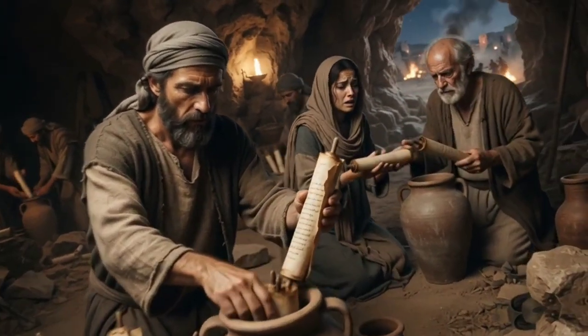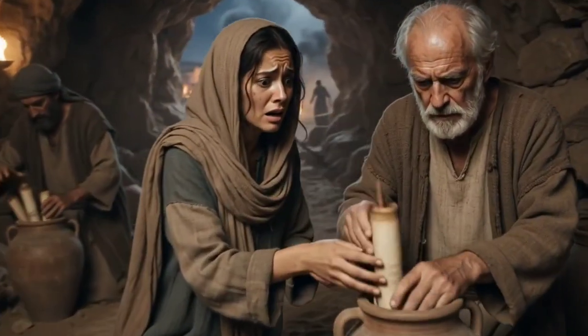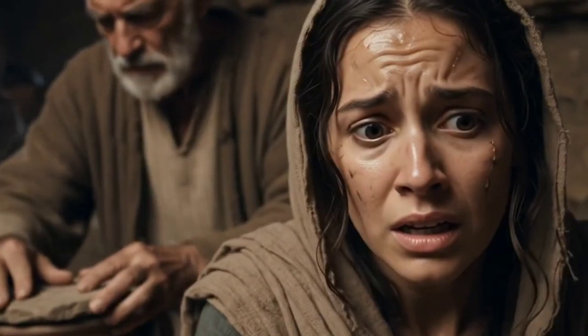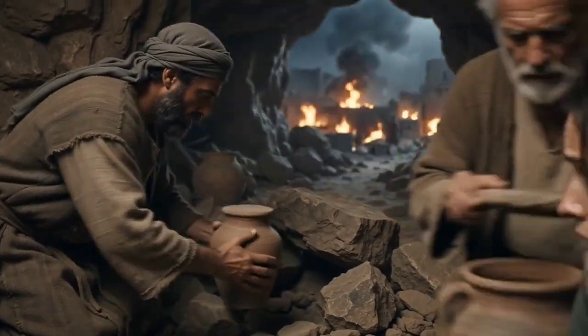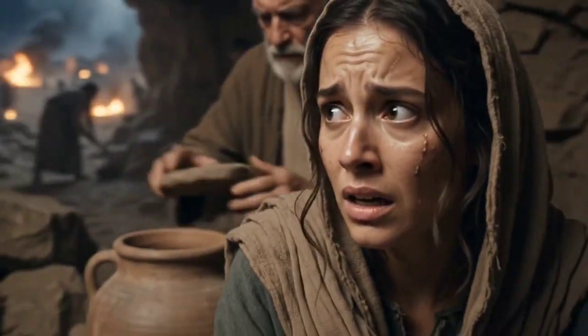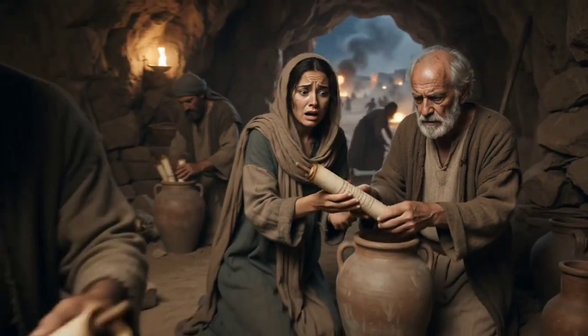But why were the scrolls hidden? Historians and archaeologists have debated the exact circumstances. One possibility is that the manuscripts were stored for protection during a period of instability, but the full story of who placed them there remains uncertain.